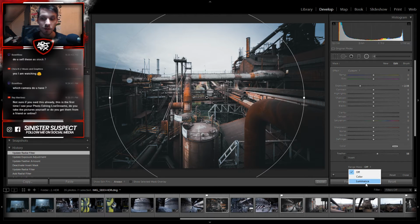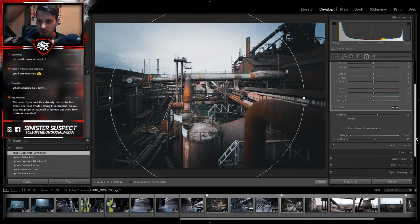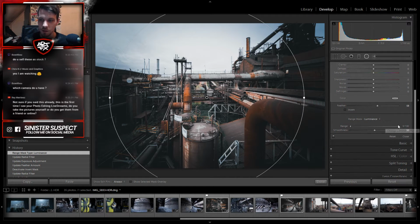And here we're actually going to do the same thing, but we're going to focus on the luminance, because we don't have that much color in the sky, and it's a better option to use the luminance instead, which is the brightness of the certain area. So I'm going to click on luminance, and now we get a few sliders. I'm going to take the right part of this slider called range, and slide this to the left, and look at what that does.